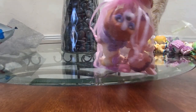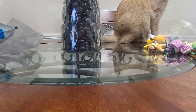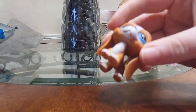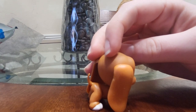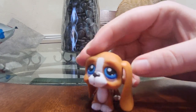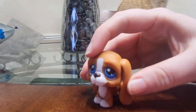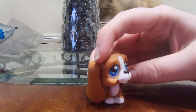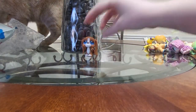Okay, here's the bag. It's pink, as it should be. We have this... Crap, what was it called? I don't remember, but it's a hound dog or something like that. First one, yay! Okay, you can stop now.